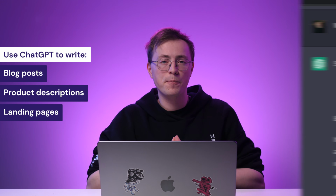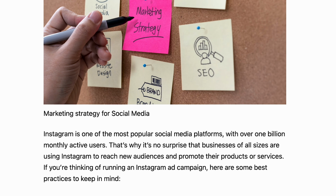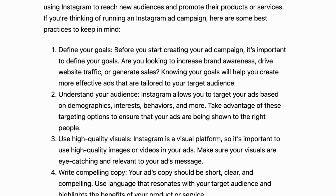For example, I'm asking ChatGPT to write a short blog post about best practices for running an Instagram ad campaign. I can use this result as a draft and expand it further to create more extensive and valuable content for my audience. This can be useful for people who don't have a dedicated content production team but still want to generate content faster.